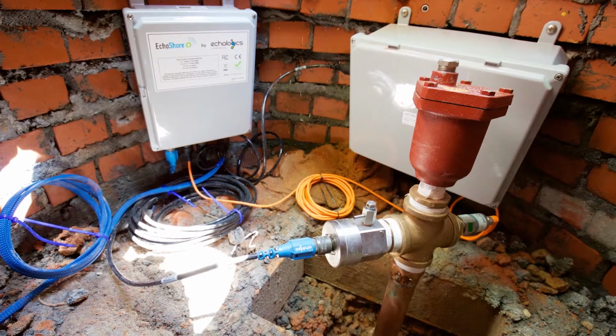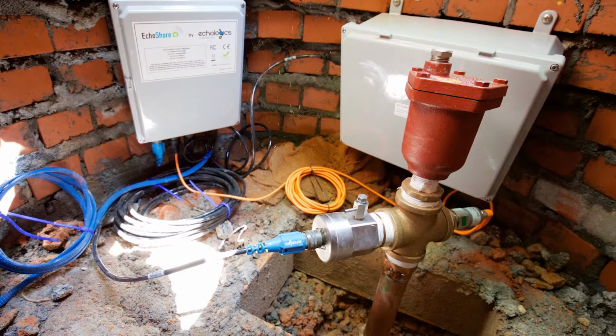The first is in finding leaks, finding them early, and reducing the water loss. The second is really in the proactive asset management of your water infrastructure. So EchoShore-TX can increase the life of a pipe and increase the reliability for both the utility and its customers.